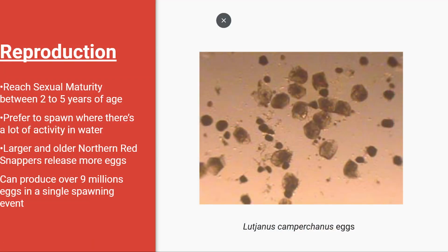Reproduction. Northern red snappers reach sexual maturity between 2 to 5 years of age, as previously mentioned. They prefer to spawn where there's a lot of activity in the water. Larger northern red snappers release more eggs, and they can produce 9 million eggs in a single spawning event. Eggs are released during the spawning period and hatch 2 to 3 days after being released. A yolk sac larva is hatched and will begin to move to a benthic community for protection, which is the most important stage of their life cycle.